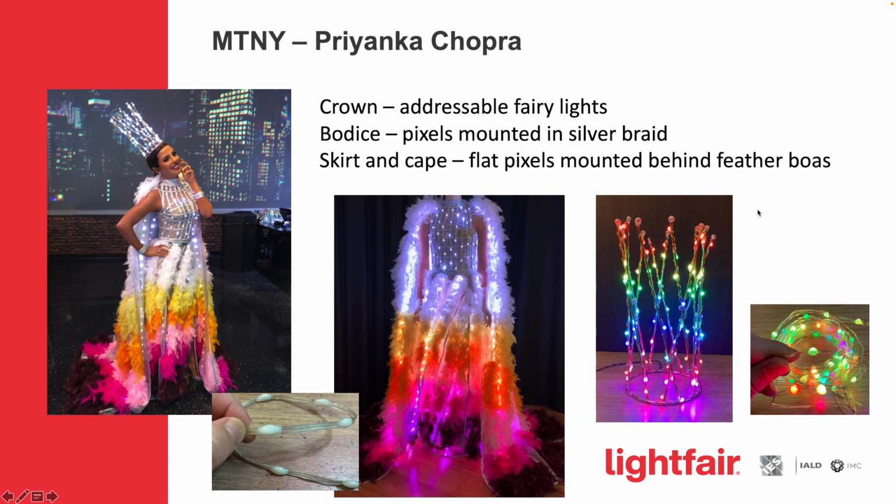This dress for Priyanka Chopra has several types of lights. Behind all the feathers, I'm using this kind of pixel, and it's been programmed so the colors in the lights match the color of the feathers most of the time. In the crown, this is one use case where this kind of fairy lights is a good choice, because the copper can be wrapped tightly, but you're not going to keep bending it over and over again.